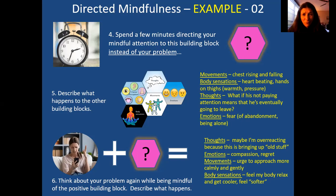He was just probably watching his phone. He wasn't thinking about anything. He wasn't going to leave me. He was just doing his thing, right? Maybe I feel a little regretful because I overreacted. Now maybe my urge to move is a little different. Maybe now I want to approach him, but not in a demanding way, more in a calmer, gentle way. Maybe I want to apologize for overreacting, or be a little gentler in my approach, like, all right, if you're busy, you're busy, but maybe later we could talk. Now my body sensations are settling a little bit. Maybe I feel my body relax and get a little cooler rather than overheated, a little softer in my muscles, right? So different things are starting to shift.